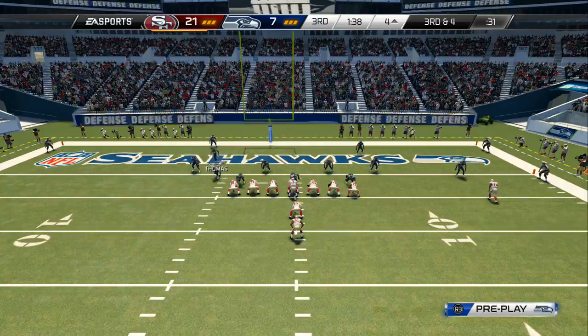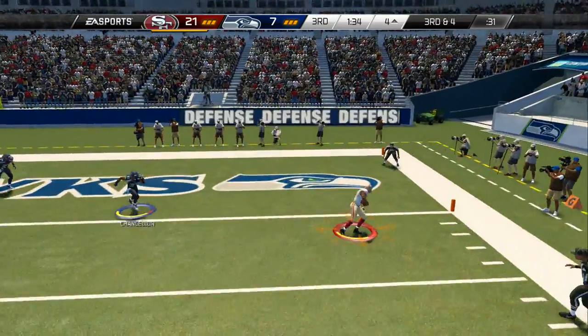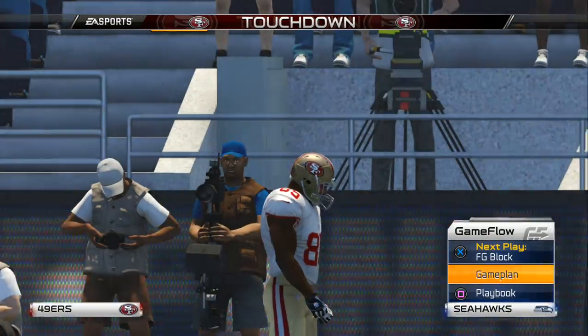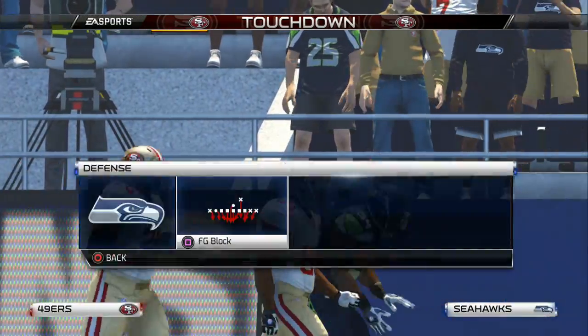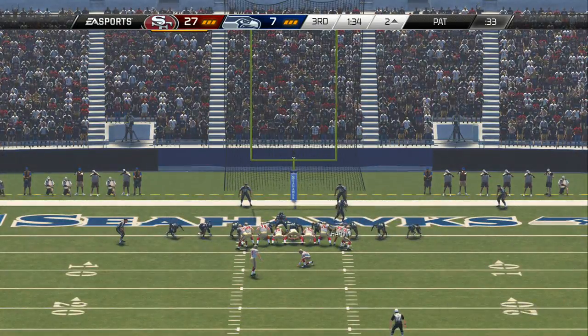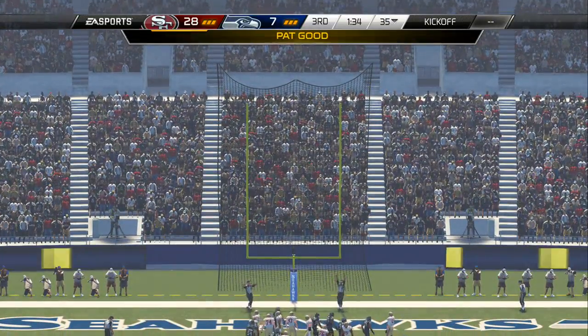Offense lines up here. Third and goal from the four. Looking to the right side and throwing. San Francisco, touchdown. This offense, they are so aggressive. I love it, man. Even though they had the lead, they kept pressing the issue. And they got another touchdown to increase that lead. Extra point is good.